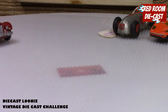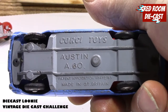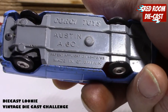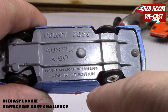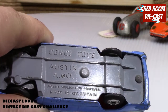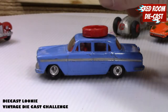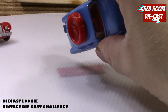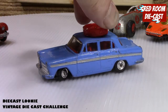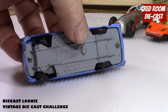The next one is a Corgi Austin 810. I'm going to have to say this would be roughly 63. I think the idea of the pattern is you've got the last several numbers and then 63 is the release date. If I'm not wrong, I'm pretty sure that's how they do it. But this one is neat in that it's a driver training car, I think, a motor school car, and when you turn the wheel at the top, the front steering wheel turns, and you can see the way the mechanism works.